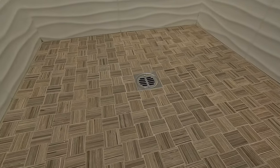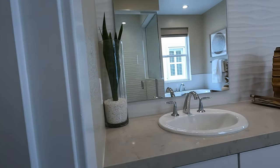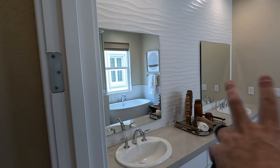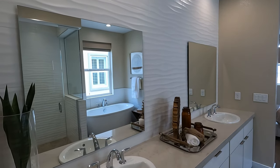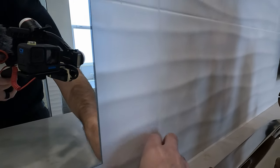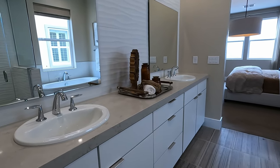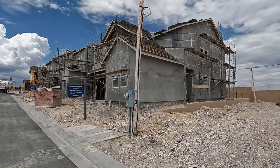Chrome hardware, more tiles. These are kind of like a luxury 2x2 as well. Matching. Water closet next door. And if we flip it around, extended vanity. They've pulled off the standard mirrors and added some optional mirrors. They also deleted the 4-inch backsplash and put the whole tile all the way up, so no drywall. What a beauty. And before we go, I wanted to show you some of their quick move-ins.